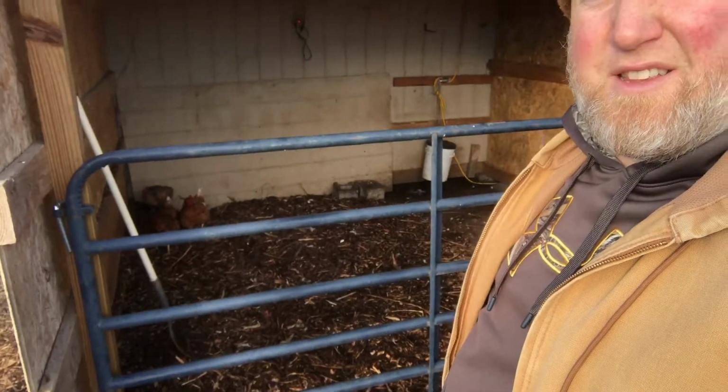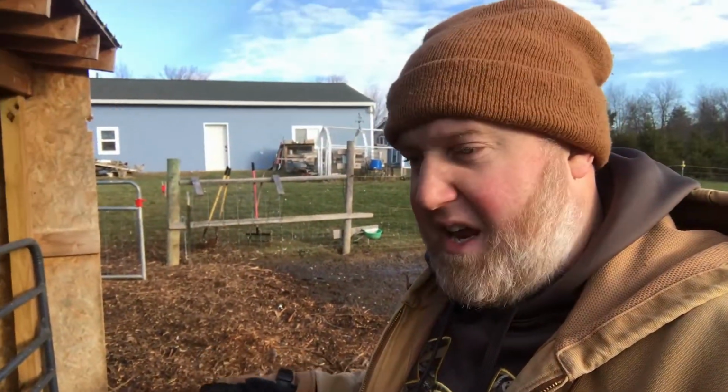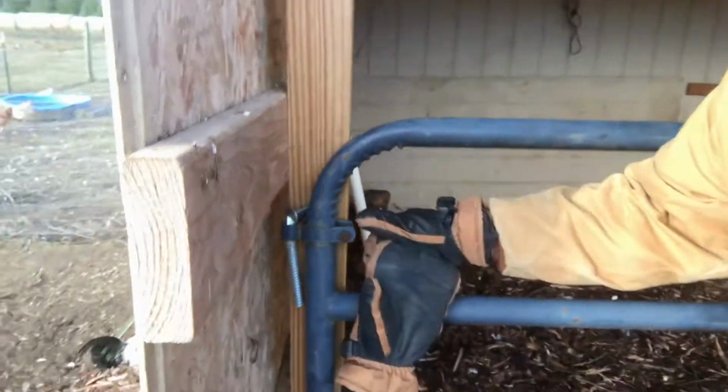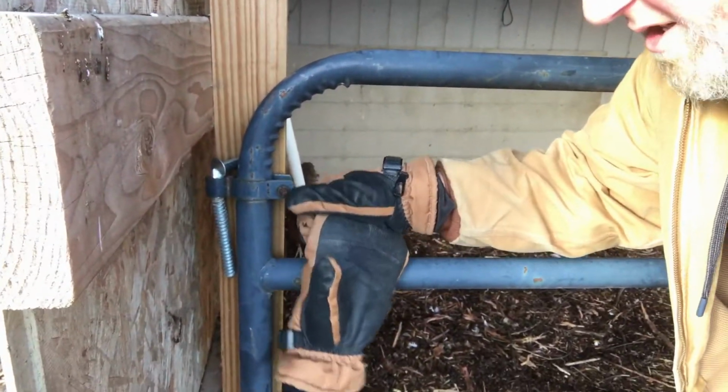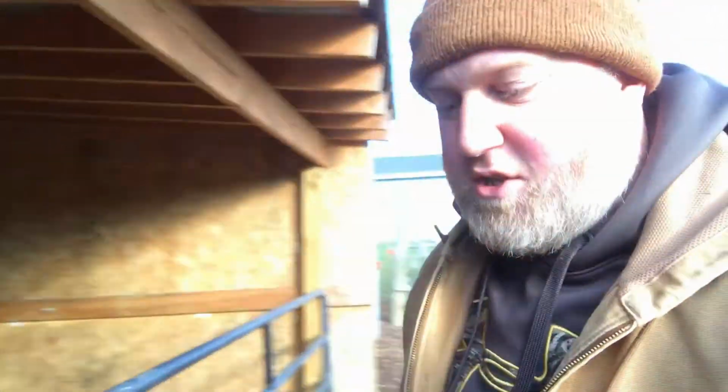Okay, so the 12-foot gate fits in the 12-foot opening, which is good. The only thing with this gate is, let me show you. So the top hinge part is adjustable. I can loosen this bolt and I can move this up and down. I can move it around. The bottom one right here is welded on. So I can't adjust that in or out, which is okay.